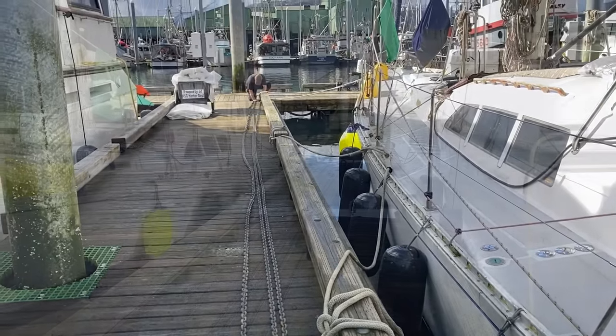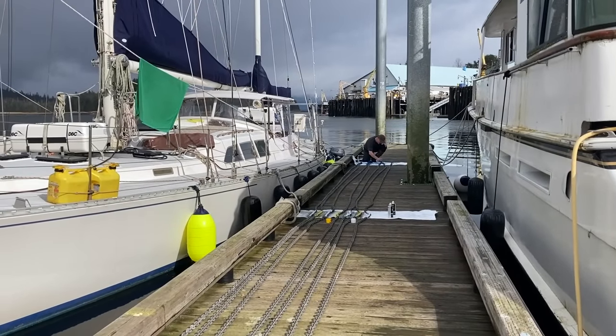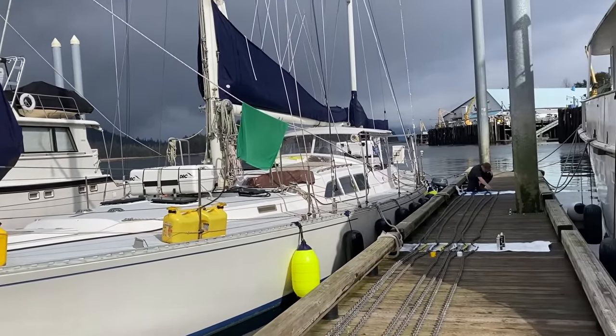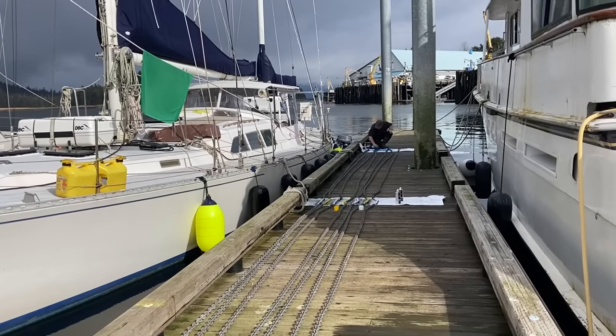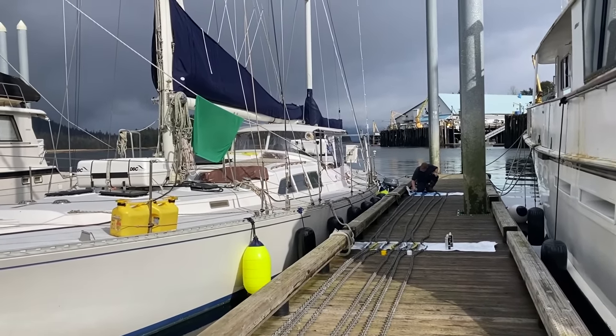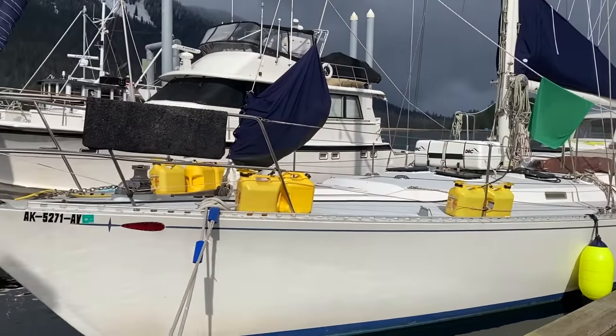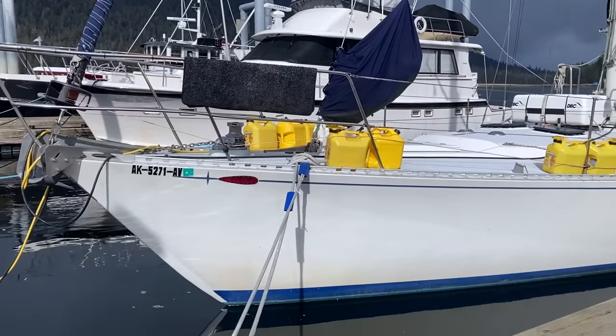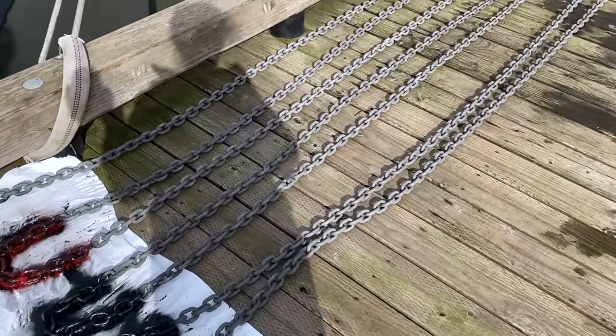So we finally have the chain out. It's a nice enough day. We're just marking it, so maybe have a couple more hours of good weather. We'll see. Anyways, mark it really quick, and that way, as soon as we get another nice day, we can start working on the chain locker, the windlass. We need to maintenance the old chain and put in the new chain.